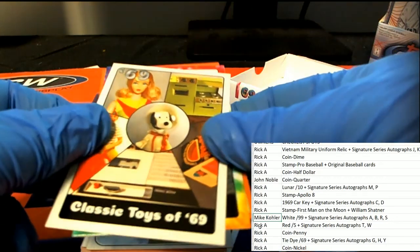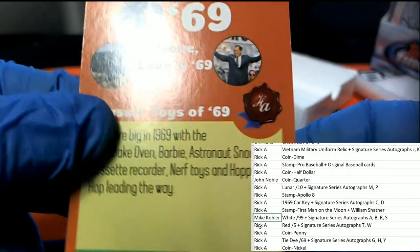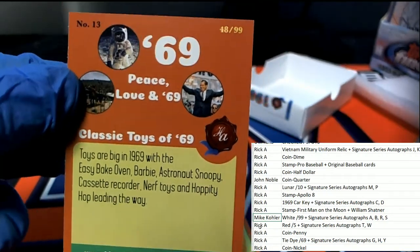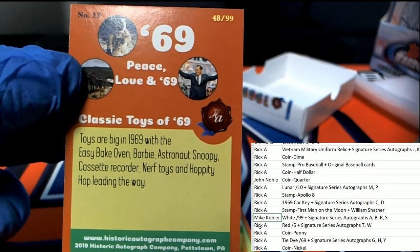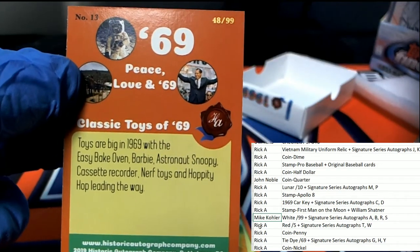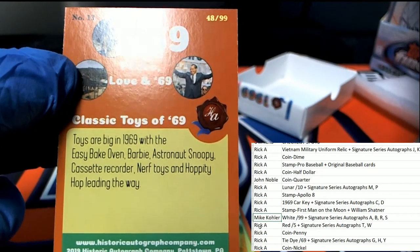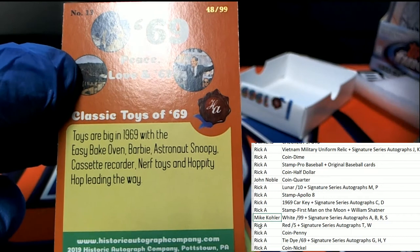And we're looking at the classic toys of 1969. Easy Bake Oven, Barbie, Astronaut Snoopy, the cassette recorder. Oh man, cassette recorder. Mike K, nice one.